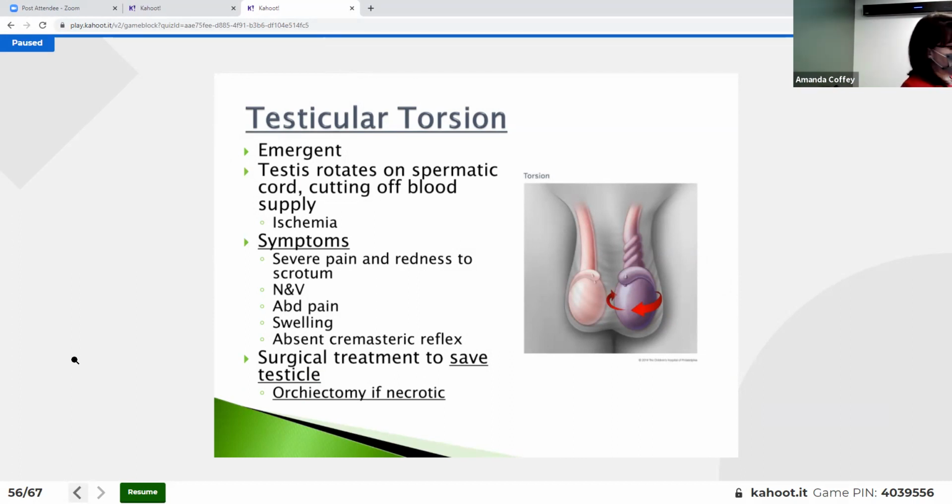Symptoms: they're going to have severe pain and redness in the scrotum, nausea, vomiting, abdominal pain, swelling at the site, and an absent cremasteric reflex. So again, if you go in and rub that inner thigh, that testicle is not going to automatically pull up, because it's going to be swollen. Torsion is happening, you've got edema, so it's not going to lift, okay?